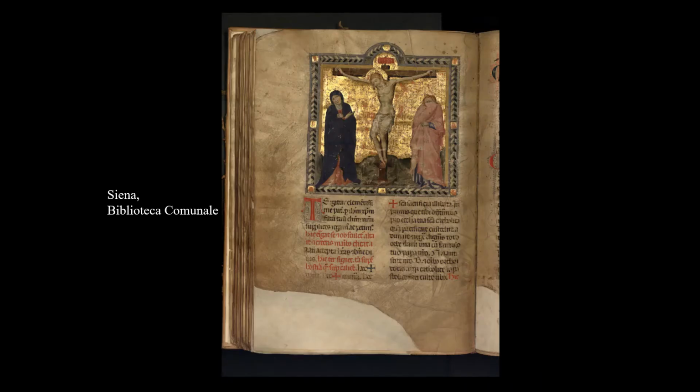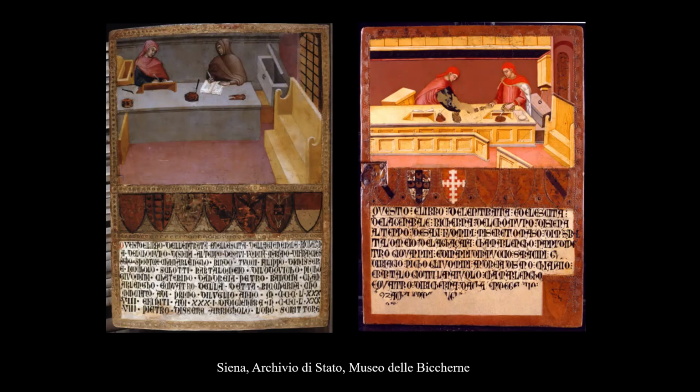Other paintings in this particular area of the exhibit only give a notion of Taddeo's ambient. We have an illumination of the crucifixion. He's known to have painted one, though not necessarily this. We have 2 book covers from the Sienese record office of the Gabella, and here I might make the claim for Taddeo as painter of the one on the left.